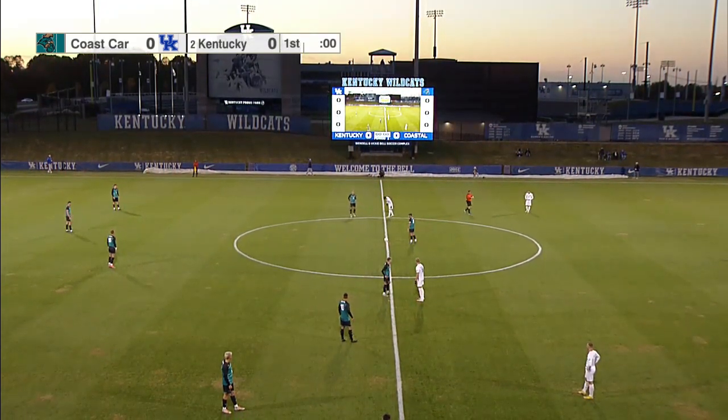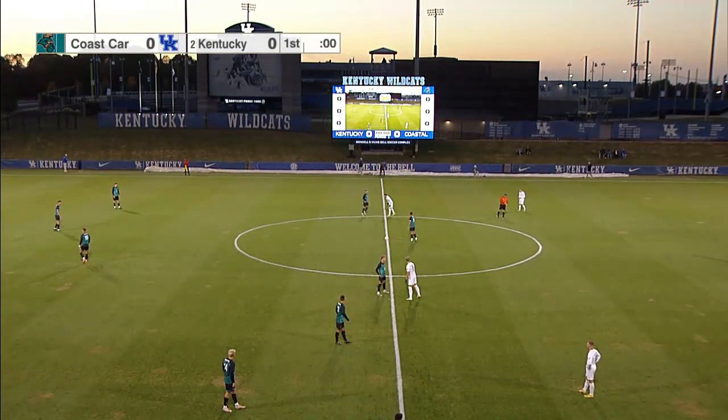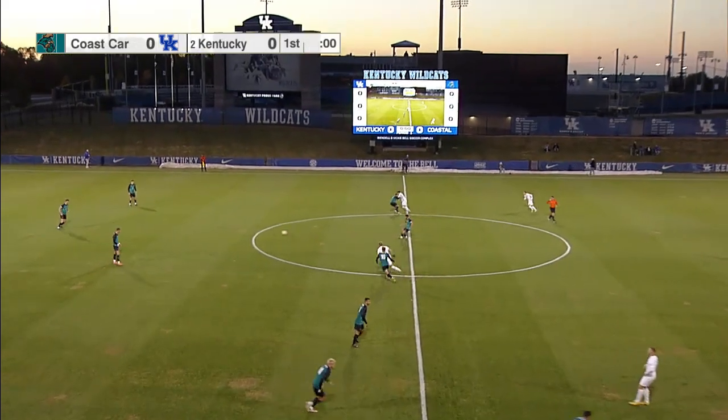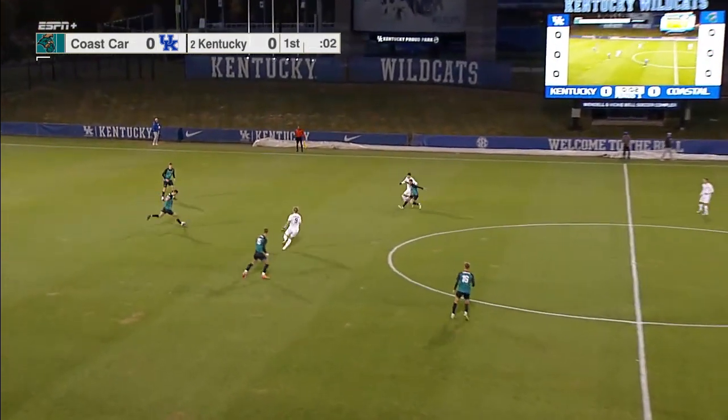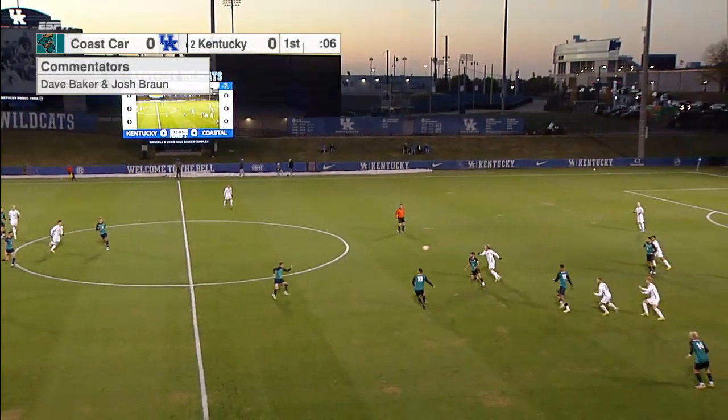I'm interested to see if Coastal Carolina actually comes out in that formation. Had it listed as the 4-4-2 there. We've seen them play with three in the back a lot this season. And Coastal has the first possession.